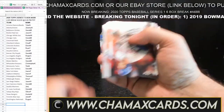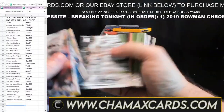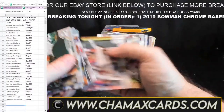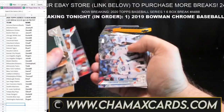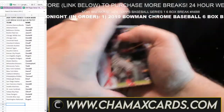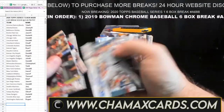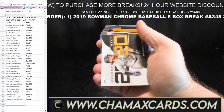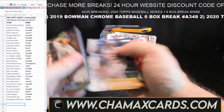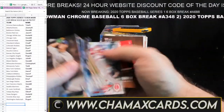Max Kepler for the Twins. Mookie Betts for the Red Sox. Ronald Acuña Jr. again for the Braves. A little retro card there. A little retro action. Rogers. And Rogers for Colorado.